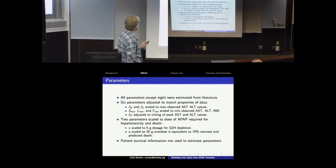Okay, so a whole bunch of the parameters are known from the literature, and then 6 parameters we can estimate from properties of the data, but not looking at patient survival information, right? So things like maximum and minimum AST, ALT values, timing of the peaks of AST and ALT. And then these 2 parameters are really just scaling factors. So we can scale so that a 6-gram overdose depletes glutathione, and a 20-gram overdose is equivalent to death.